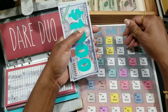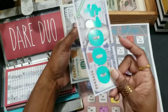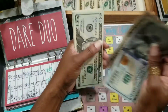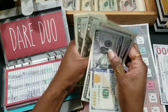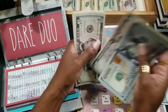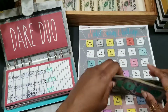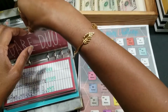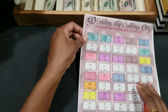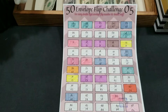At the end of this challenge, we'll have saved $3,340. We already saved $1,000 and I made a debt payment. So we have 1,000, 1, 2, 3, 50, 370, 390, 410, 430, 450, 470, 490, 510, 520, 25, 30, 35, 36, 37, 38, 39, 40. 1,540. All right, and last we have our 50 envelopes flip challenge, and I'll be stuffing 2 numbers.